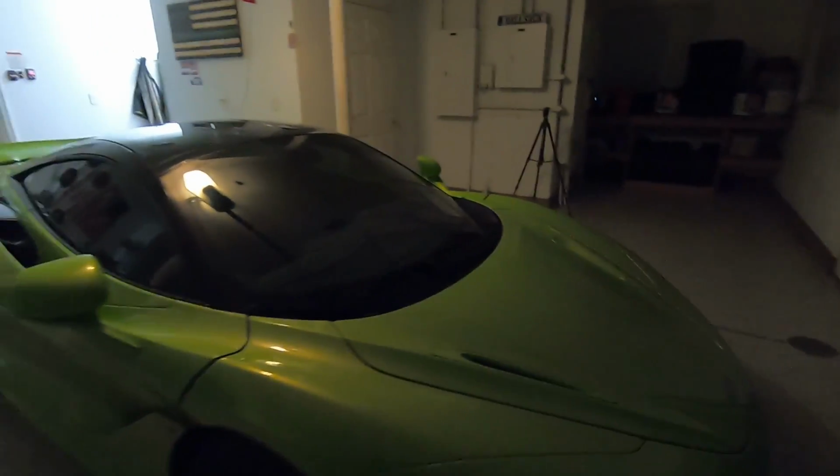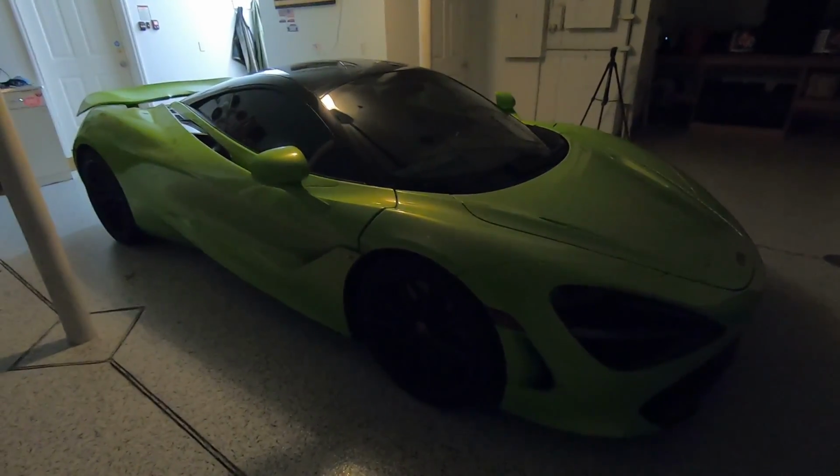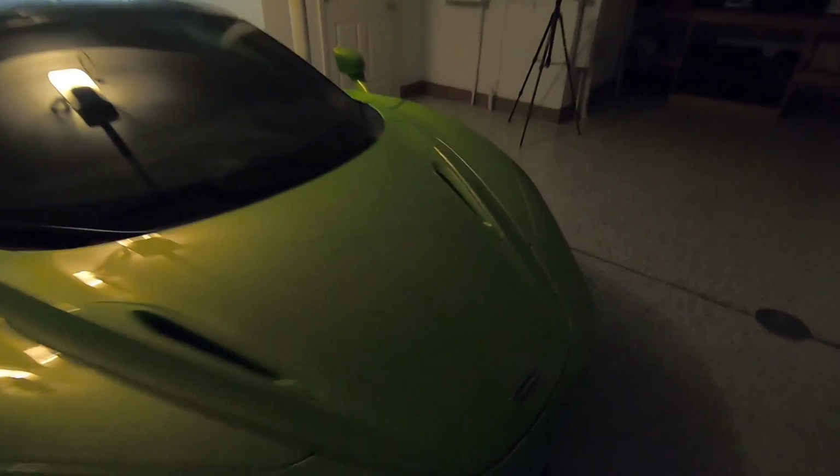But anyway, today is going to be an awesome day. It is the first track day in the 720. I'm super excited about it, and I can't wait to see how the car drives on track. About a 120 or 130 mile journey ahead of us, and let's get going.